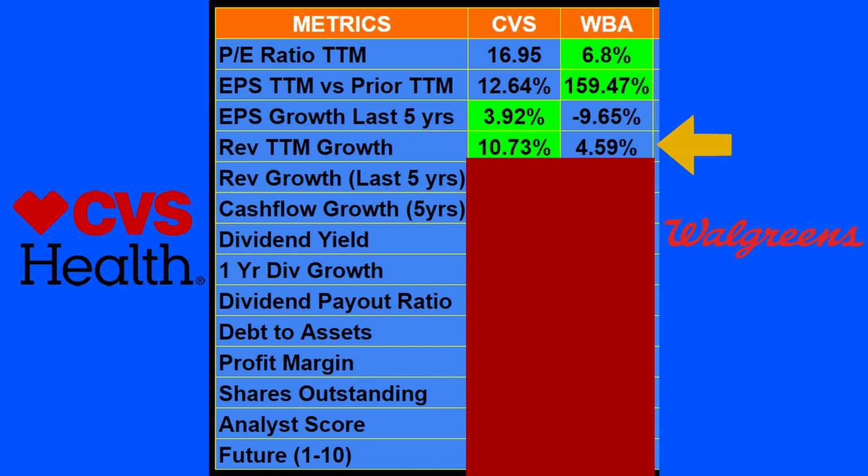Revenue. CVS over the last trailing 12 months is up 10.73%. Walgreens is up 4.59%. So CVS takes it here at over double. The revenue growth the last 5 years is much healthier at 10.47% versus Walgreens' 2.46%.